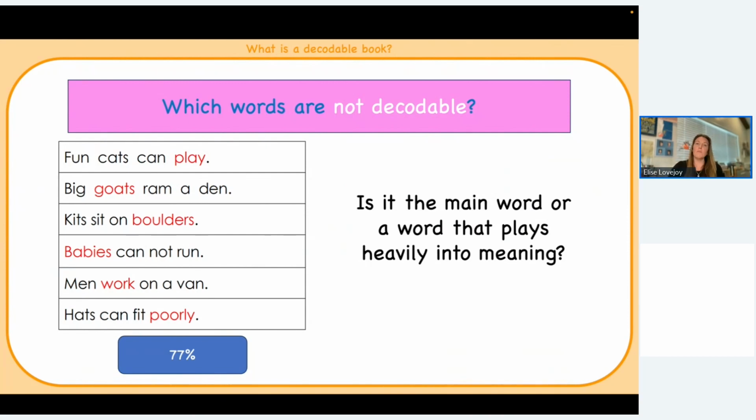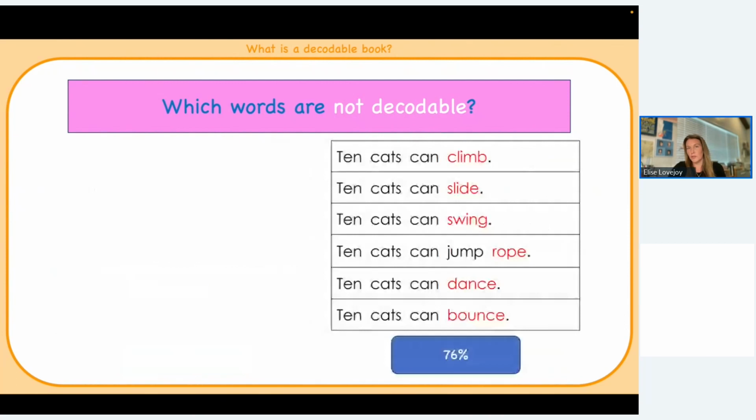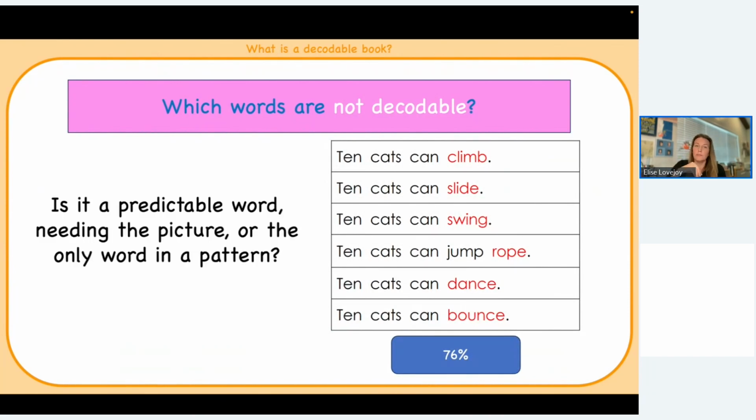And this example might look familiar to some of you. It is like a pattern text. A lot of it is decodable, 76% decodable. But what you'll see is that that last word most likely needs a picture or it needs the pattern. So kids stop decoding "10 cats can" because they've heard it again and again and again. It's not a great practice for practicing all the decodable skills they have.